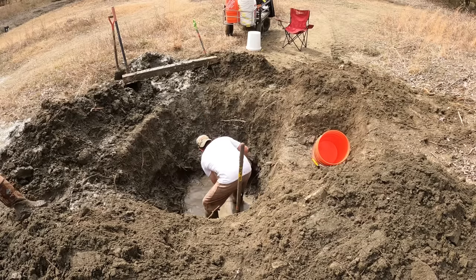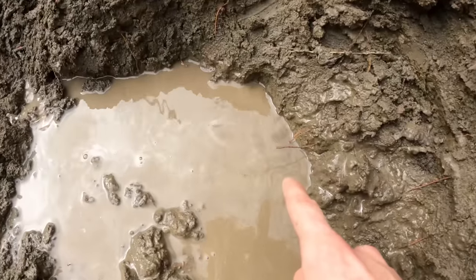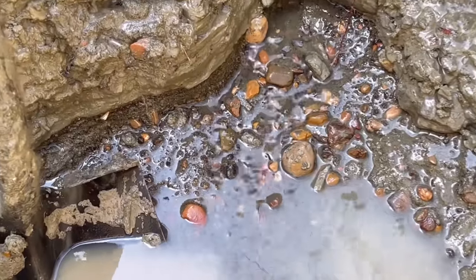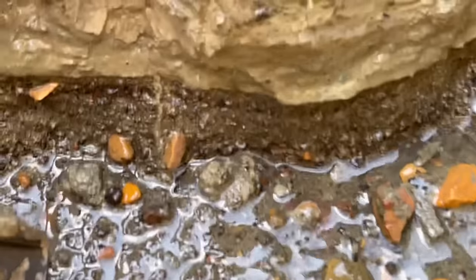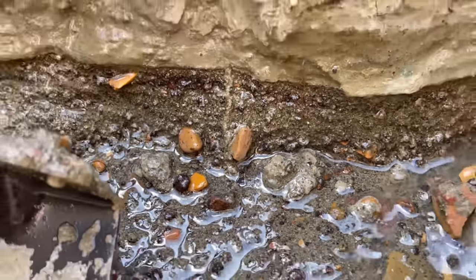Guys gonna build a house or something out here? Going to China. Trying to get to China. See right there? Look at that water just pouring up out of that spot. And this gravel is amazing. I've never really seen it so small and compact. You can see the layer right there above the clay, and it's just packed with gravel.